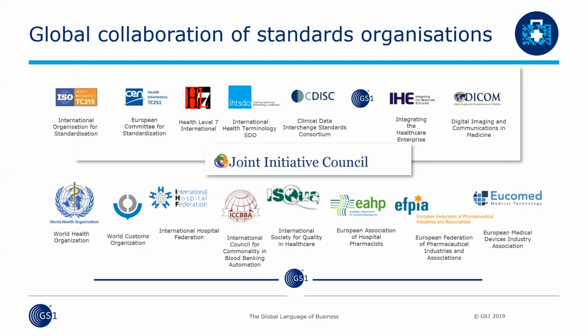This is especially so as we digitise and think more about consistent approaches to the data that we need within healthcare. This collaboration that you see on the screen, which is the Joint Initiative Council, ensures that all of the standards that are supporting healthcare work together across the end-to-end processes in all areas of health, whether it be the supply chain, clinical processes, or the ongoing management of patient data and care.